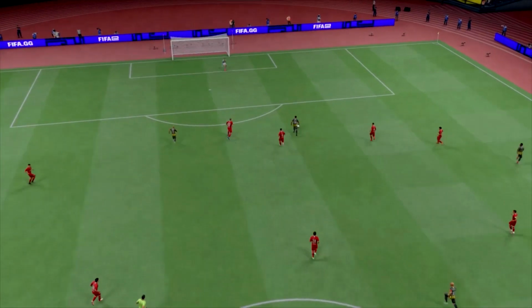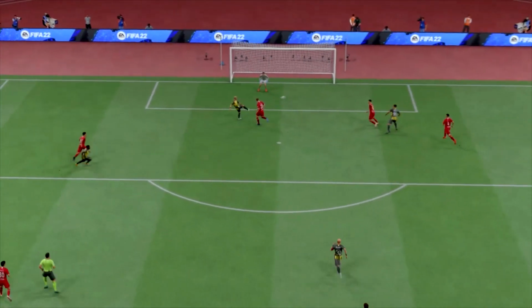Well, this is really poor defensively. Just look how exposed the keeper is. He's got absolutely no chance there.